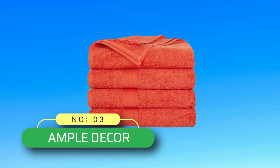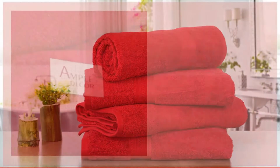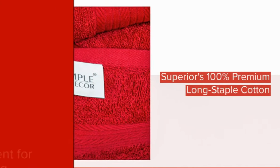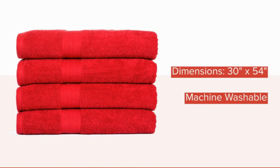Number 3. Ample Decor. Bath towels made in the USA. Luxurious and comfortable bath towels for the bathroom are made of 100% pure cotton, offering you durability, ultimate softness, and quick drying. These bath towels include a soft cotton ring that assures utmost softness and are highly absorbent, giving the body a delicate and soft touch.